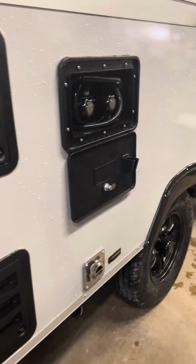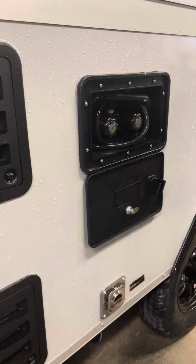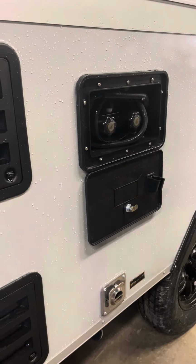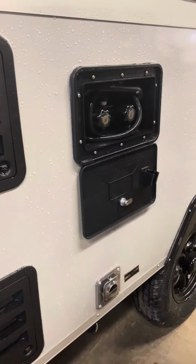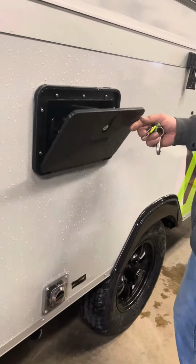Anyway, when you have hot water at your hot water tank, you'll have hot water here. Just the faucet with the hose. That's all it is, guys. It doesn't pull out very long. It goes out to about the ground or so. But that's really about it.